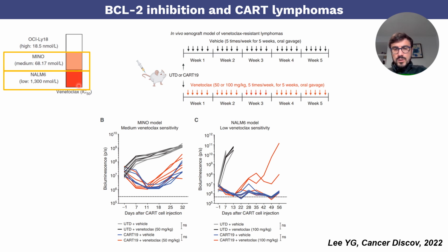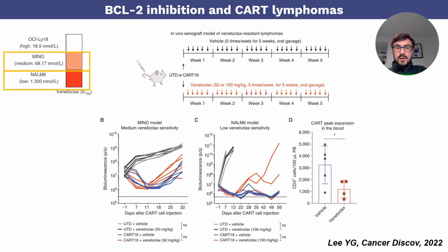Again, similarly to what we saw in the birinapant experiment, the mice that were receiving the combination were actually doing more poorly as compared to mice just treated with CAR19. You see the red lines here and the red lines here. So again, what was happening in this patient? Well, again, we measured the CAR T cells in the peripheral blood, and again, disappointingly, we see that the CAR T cells that were exposed to venetoclax were dying.